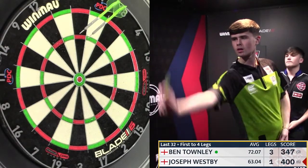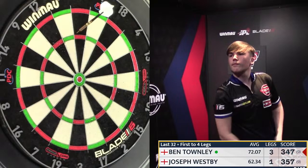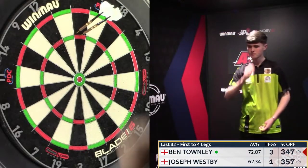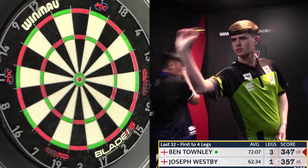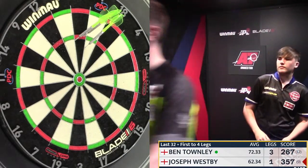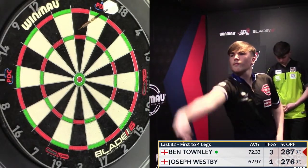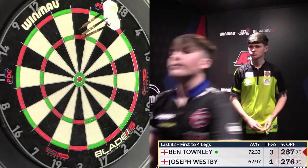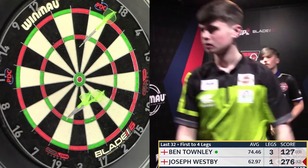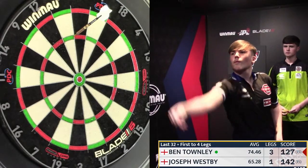The 16-year-old getting frustrated with his lack of trebles, but Westby unable to respond. Great adjustment with the second dart there from Townley. And Ben unfortunate with the third. Treble in the last visit there. Digging in deep. But a beautiful response at 140 to turn the screw with the fifth leg. Responds does Westby with a 134. What a match. What drama we have here in Coventry.